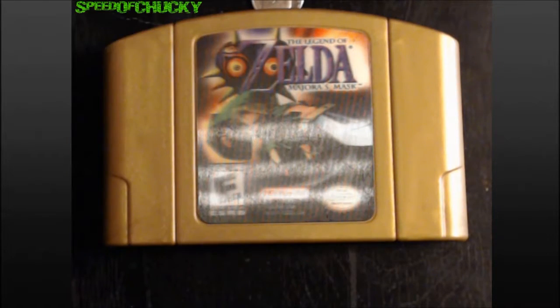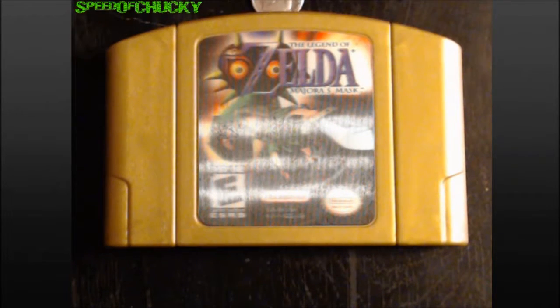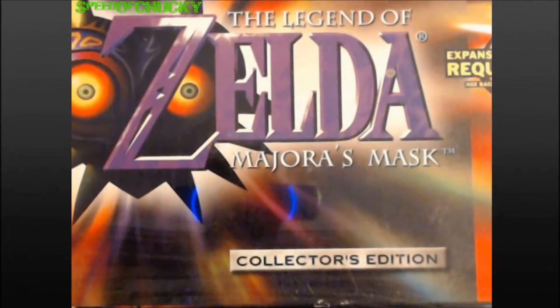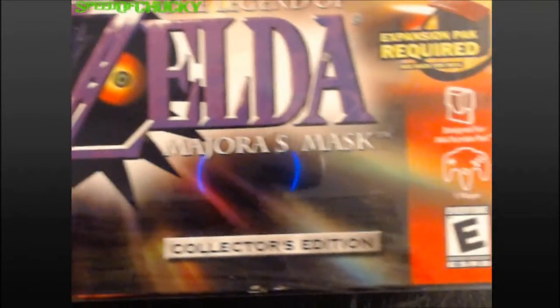Next up, The Legend of Zelda. I call it Mariah's Mask, but most people call it Majora's Mask. Anyways, very fun game. As you can see, I've got it in the gold cartridge. I played this game a lot. And then actually I have the box for it right here. Boom. And the box is in excellent condition. So, there we go.